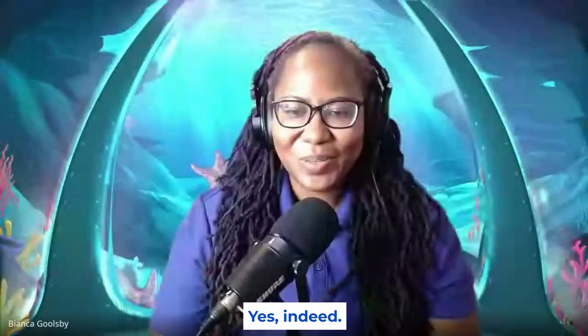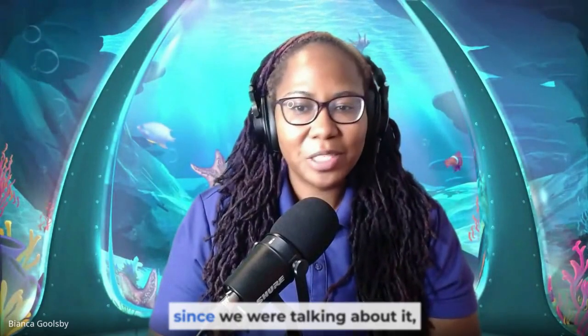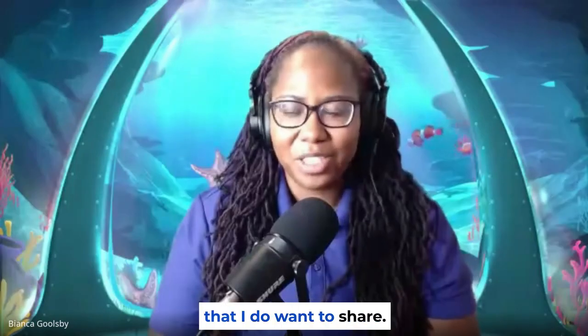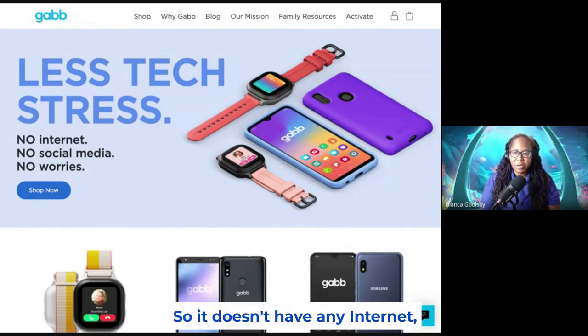Yes, indeed. There is a phone option that is available since we were talking about it that I do want to share. It's called Gab Wireless, and it is a phone that actually does not allow access to any app store. So it doesn't have any internet, no social media. It allows the child to text, communicate. They're able to take photos.